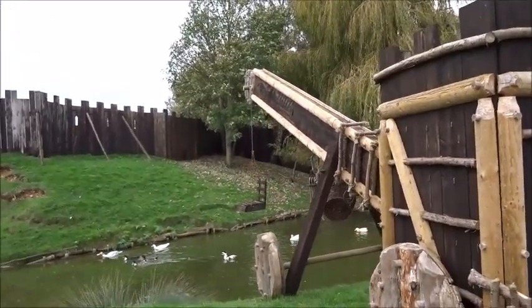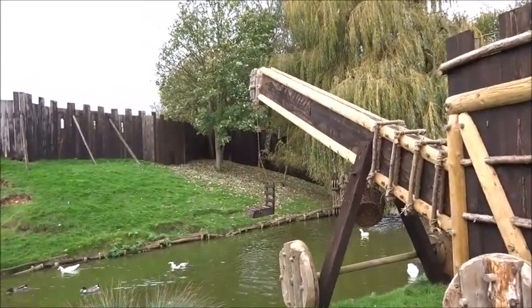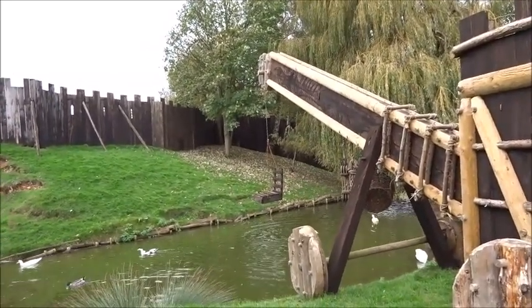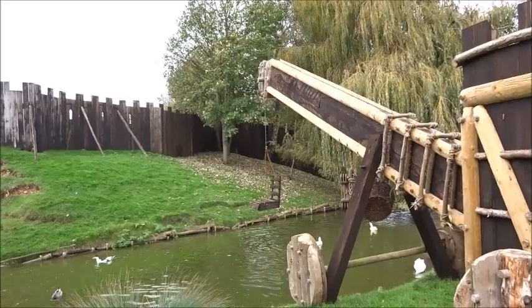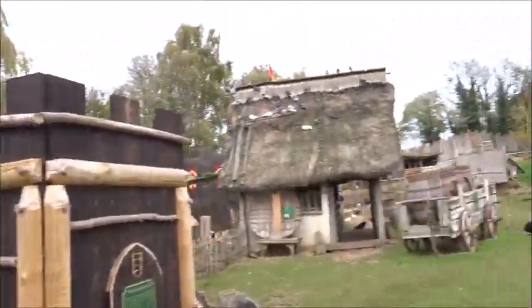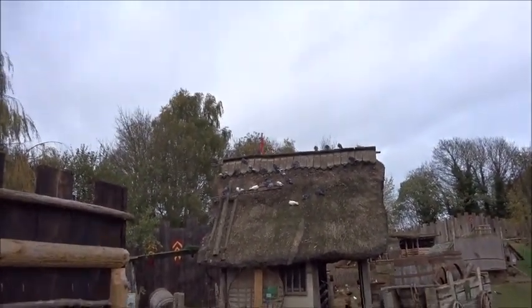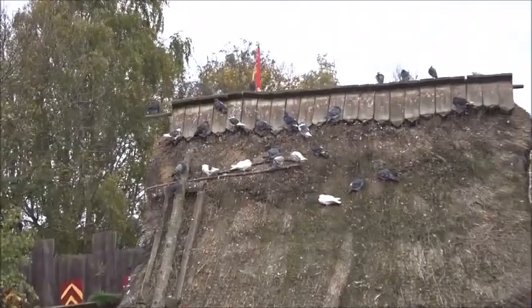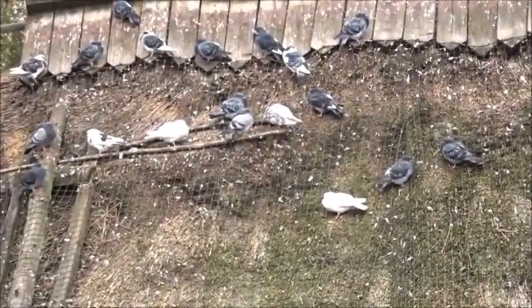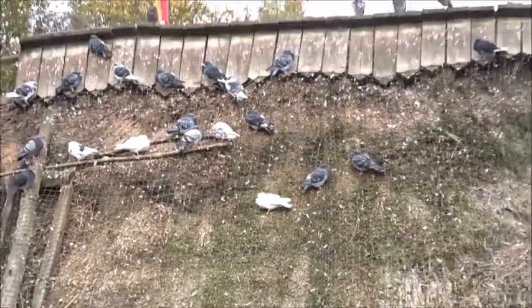As Nikki said, there's the ducking stall. Look, if you did something wrong, they'd sit you on that seat and duck you in the pond until you told the truth or atoned for your sins. So there you go. And look at those doves perched up there, which is quite something. You see that? Look at that. Isn't that amazing? Wow. That's beautiful.